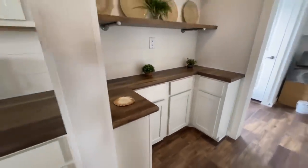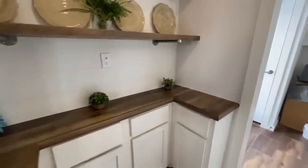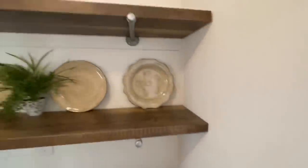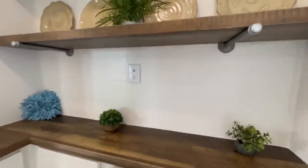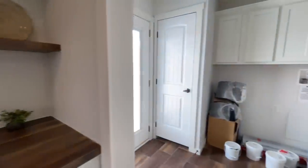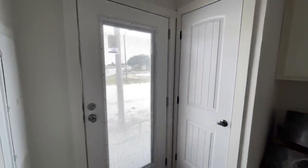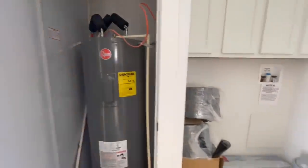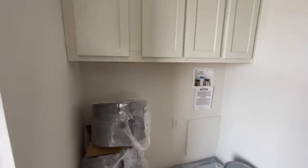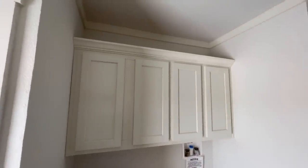Anyway, the one thing that I love about this home is the butler's pantry right here. So you got some more open shelves, kind of wraps around. You can put some crock pots and stuff in here, get all that fun goodness going. Then you've got the back door, and this is the utility room. So you've got your water heater, washer dryer hookups, a little bit more cabinetry up above it, and it doesn't quite go all the way up to the ceiling.